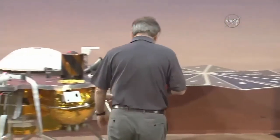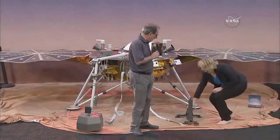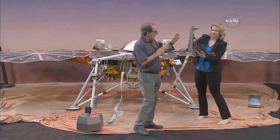characterizing Mars as an engine, just as a thermal engineer would do, that would use the heat radiating from the motor to study the pace at which the motor is running. And that is what we're doing when we measure the heat flow from the interior of Mars. Now, how are we going to do this? This is our experiment, the heat flow and physical properties package.